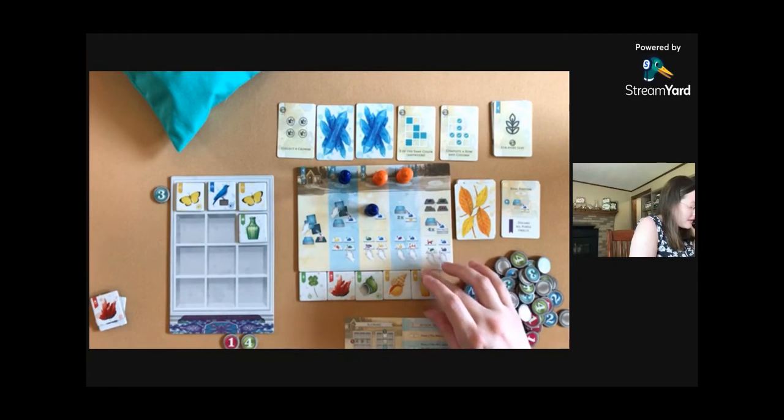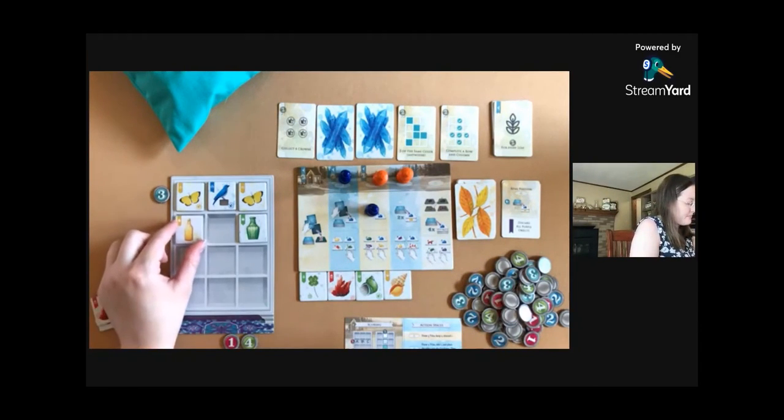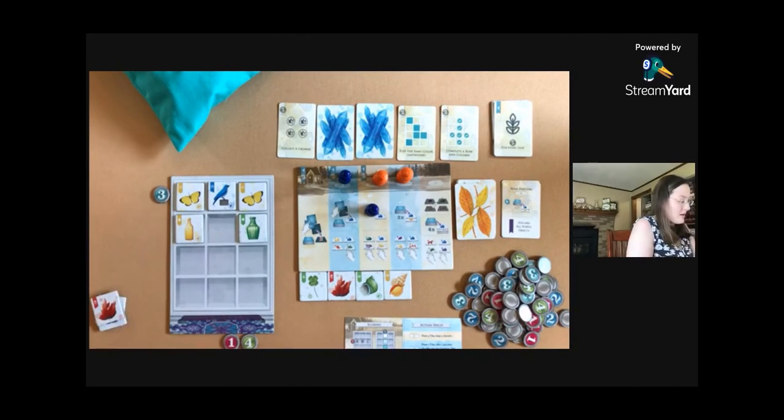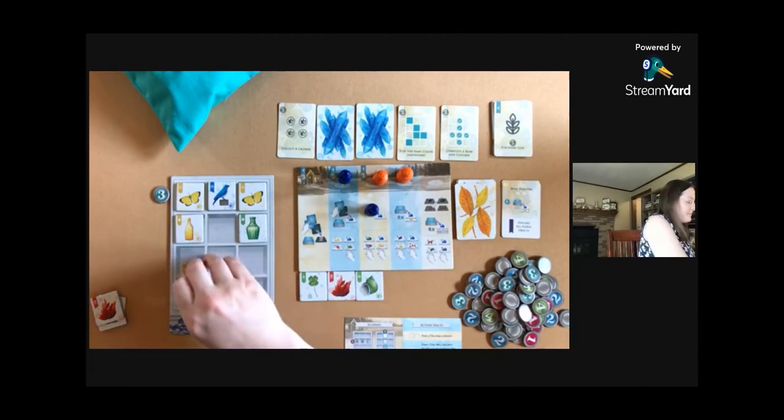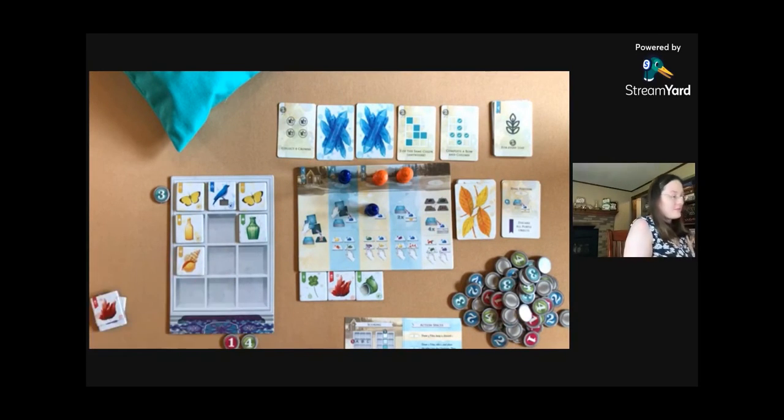Alrighty, so what do I really want here? I really want this yellow bottle, which I want to get over here. Oh, and then do I want that shell or do I want that crown? I'm going to get the shell. No. Yeah, I'm going to go for that and hope that I can get one more crown and a yellow. Alrighty. Pretty good. We'll see.